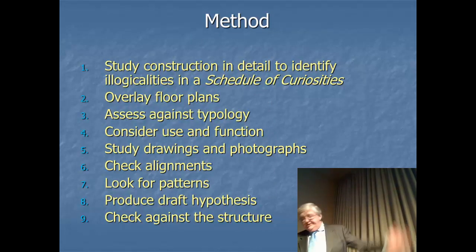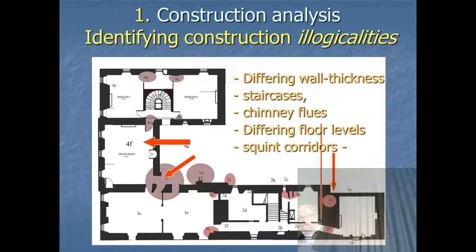Now, I'm not going to read that to you, ladies and gentlemen, because you can read it far faster than I can. I was told a few years ago by this society that this was quite normal as a methodology, but in the years since I last spoke here, I found it is not normal, or it's not commonly followed in that pattern. The crucial issue, once you get a hypothesis up, is you go back to the building and check it out. So I'm going to take each one of these and illustrate it before I get to the case studies. So the first thing is construction analysis.